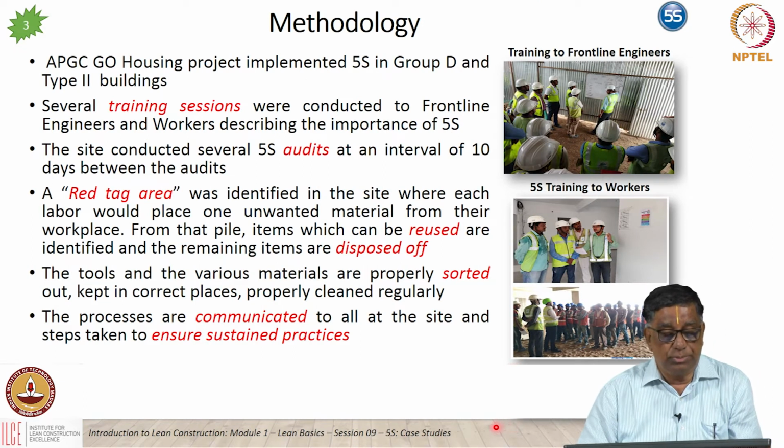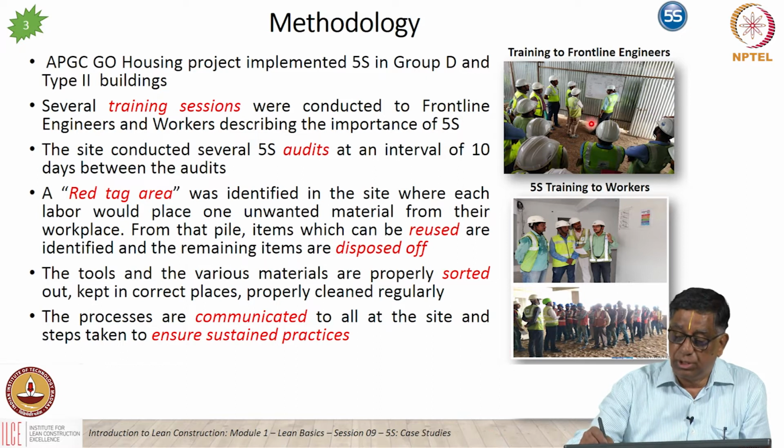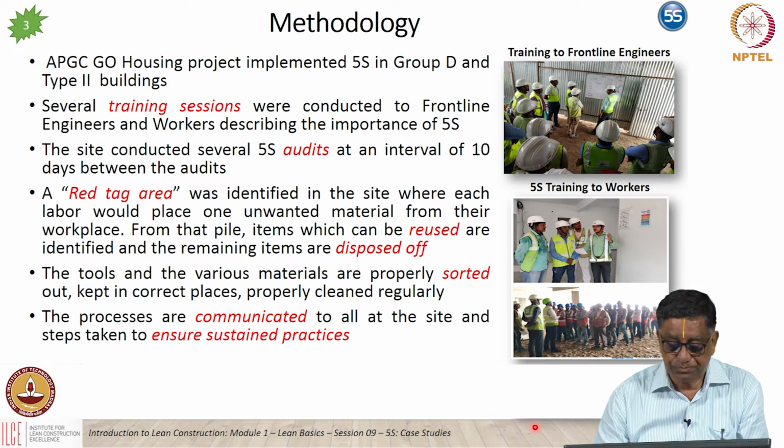So the methodology adopted there was, they had several training sessions for staff and labor, and then they did the 5S audits at an interval of 10 days, starting with the red tag and so on. Here you can see the picture of the workman being given a training session. Normally you can combine this with the toolbox talks and so on.